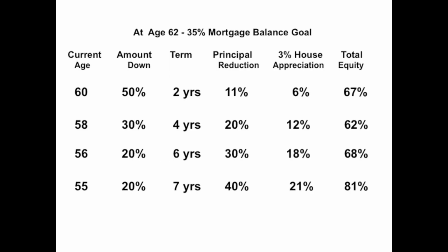So on our next slide, you see that at age 60, if you put 50% down on a home, in just 2 years, you'll reduce the principal on that home 11%, and with your house appreciation going up 6%, you'll have enough equity in that home to do a reverse mortgage and not have any more payments. So imagine, buy a house at age 60 with 50% down, and in 2 years, no more house payments for the rest of your life or your spouse's life, as long as one of you lives in the home.